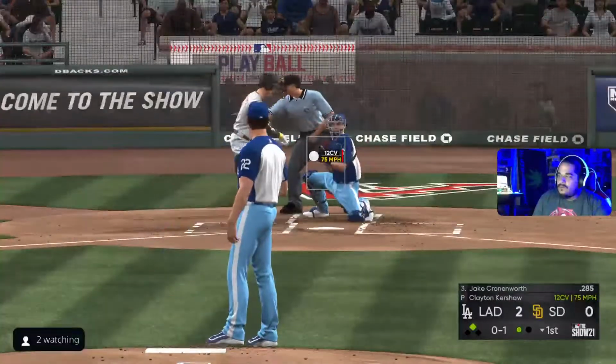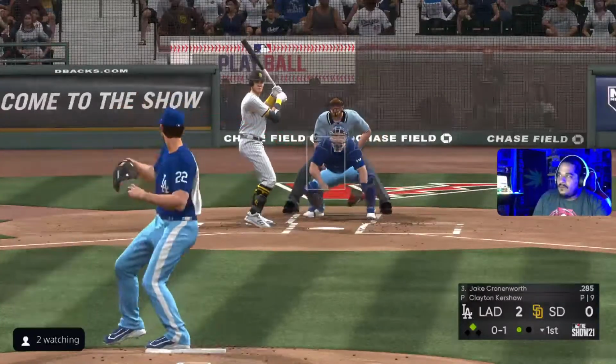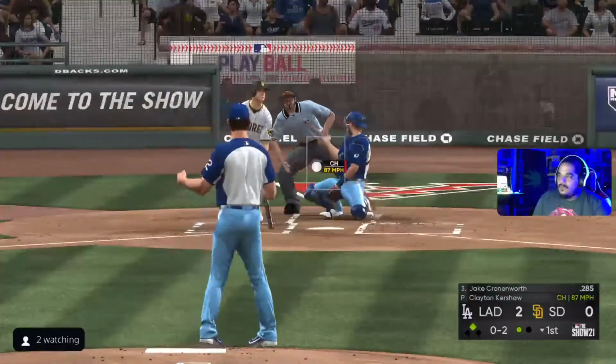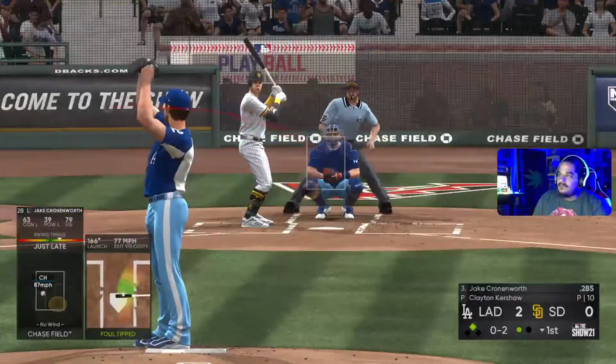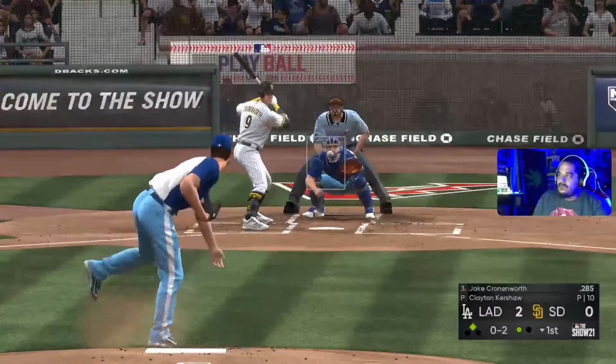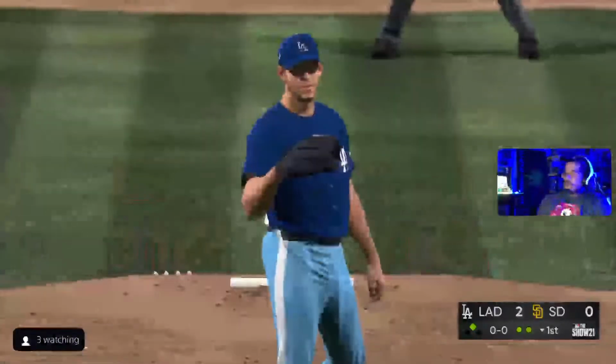Manny Machado is retired for the first out here in the bottom half of the first. Jake Cronenworth comes on with one gone here as he looks at a called strike one. He takes strike three called on the fastball. Couldn't pull the trigger, and there are 2 away.